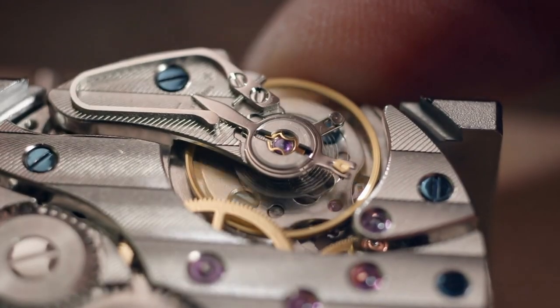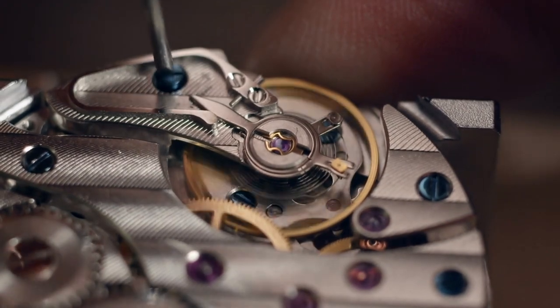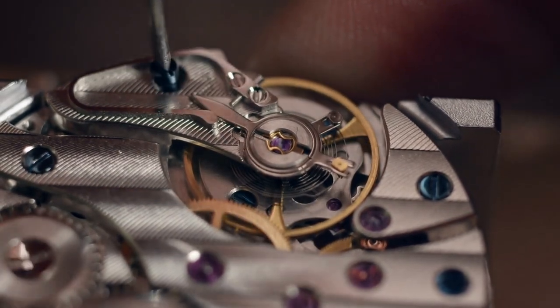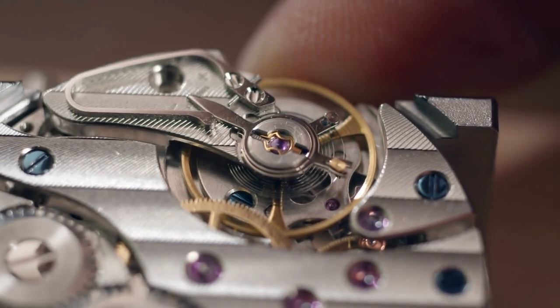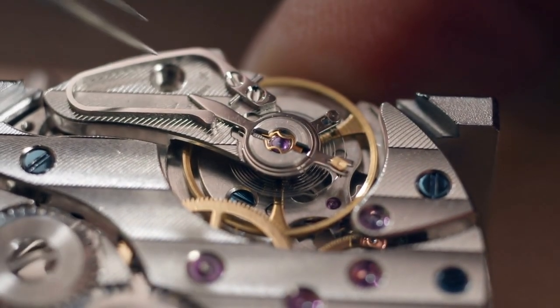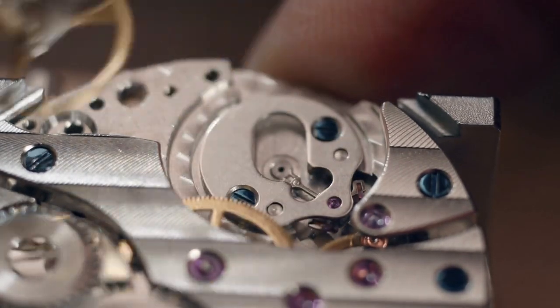There are 12 watches on this list. I think this is evenly split as well between quartz and mechanical automatic watches. And be sure to stick around to the end, because I have a bonus watch on this list as well, one that many people don't consider when they're looking at chronographs, but I think it's well worth a look. So make sure you stick to the end for that one.